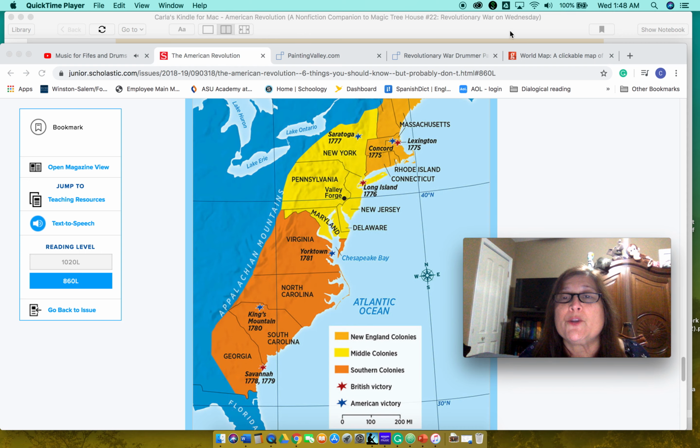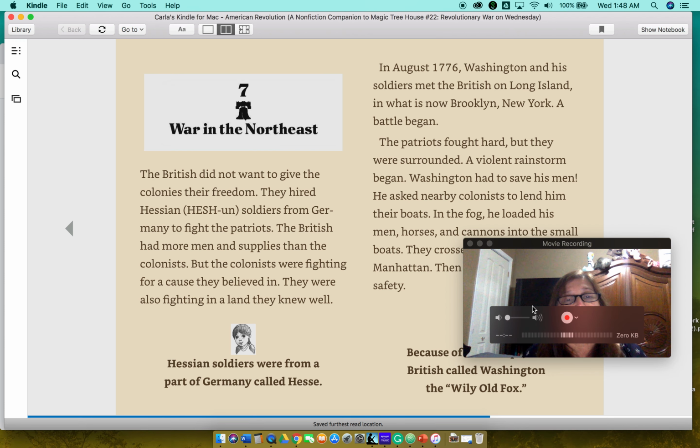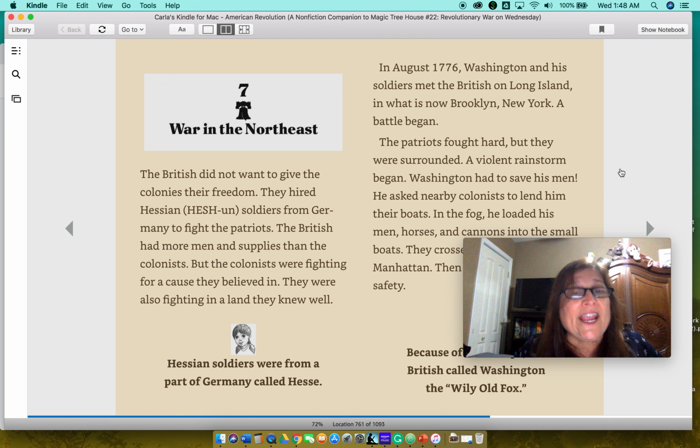So let's continue reading. War in the Northeast. The British did not want to give the colonies their freedom. They hired Hessian soldiers from Germany to fight the Patriots. The British had more men and supplies than the colonists, but the colonists were fighting for a cause they believed in. They were also fighting on land they knew well.